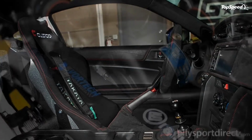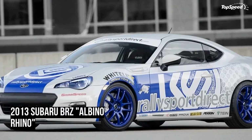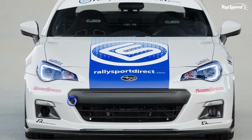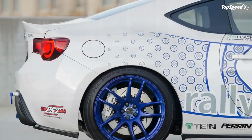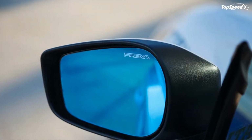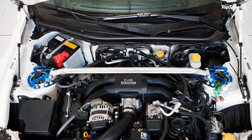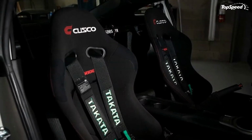Interior. The interior of the BRZ Albino Rhino makes use of a new set of Cusco Bride Stradia 2 seats that have been mounted on Bride bases. An Essex harness bar and Takata belts were also included in the new seat configuration. A new steering wheel from Prova is another feature of the program. Overall, the interior of this model comes with a number of upgrades that have done their part in bringing some style and substance to the Subaru BRZ. The total cost of all the components adds up to $6,613.